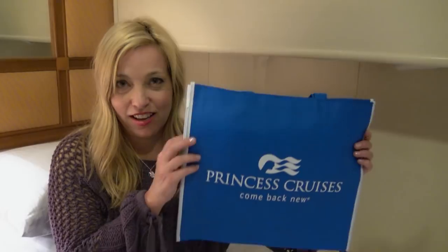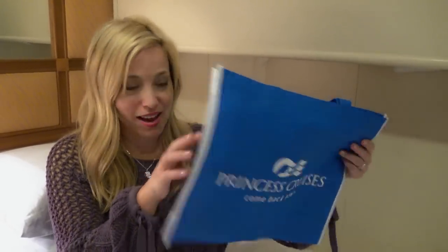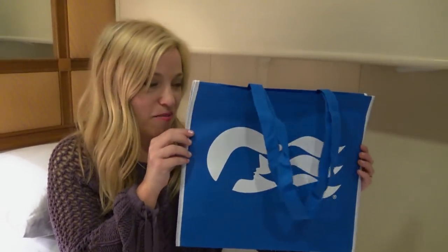I love that we had chocolates on our pillows when we came back to our room after dinner, and the good old classic Come Back New reusable bags with the sea witch on the back on the bed. Awesome. So a lot of things went really well today.